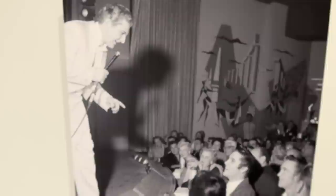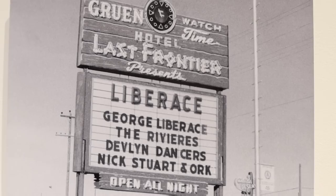That's the cool thing I always loved about Elvis. He was always supportive. It wasn't like anybody was a threat to his career. He always befriended people. Then here he had his brother performing with him, George Liberace. The Last Frontier.